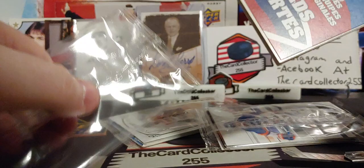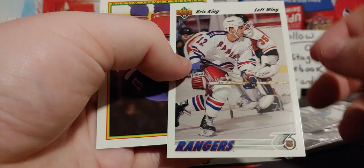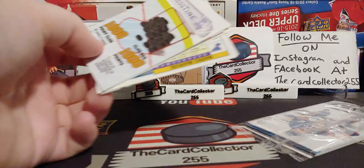I actually did sell some cards about 3 years ago, maybe even 4 now, to Pristine. They bought over, I think I had 10, 20,000, something like that. Chris King and Adam Graves for 92. Interesting. What is this? 1,000 Point Score or 1,000 Point Club. Awesome. Let's see what we get here.